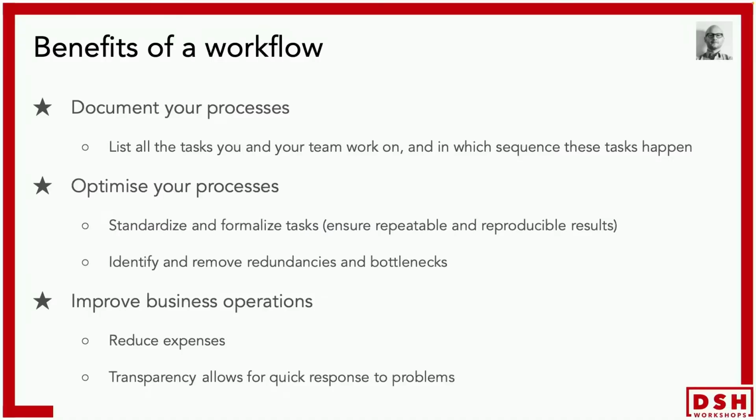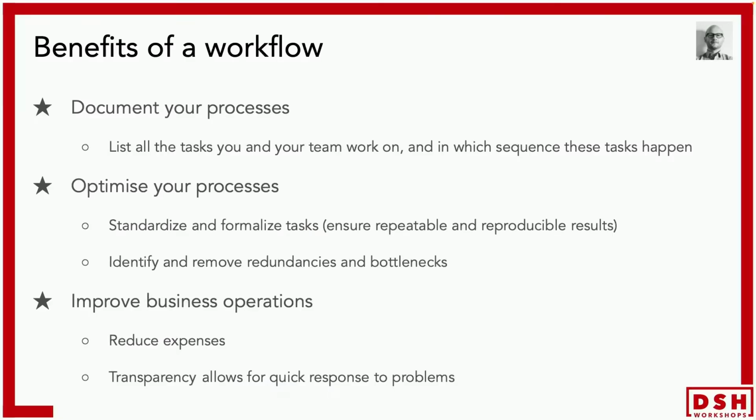What are the benefits of a workflow? To us, it's quite obvious. The first thing is when you think about your workflow, when you want to formalize that, you have to document it, right? So you sit down, you write down what you're doing. Maybe it's kind of a checklist that you're taking down while you're doing stuff. And when you do that, you actually consciously think about what it is that you're doing. When you put it in writing, you have to think about how do I word it, how do I phrase it. So you end up with a list of all the things that you do and the sequence that they should happen in. That's good, because that's the foundation for the next steps.